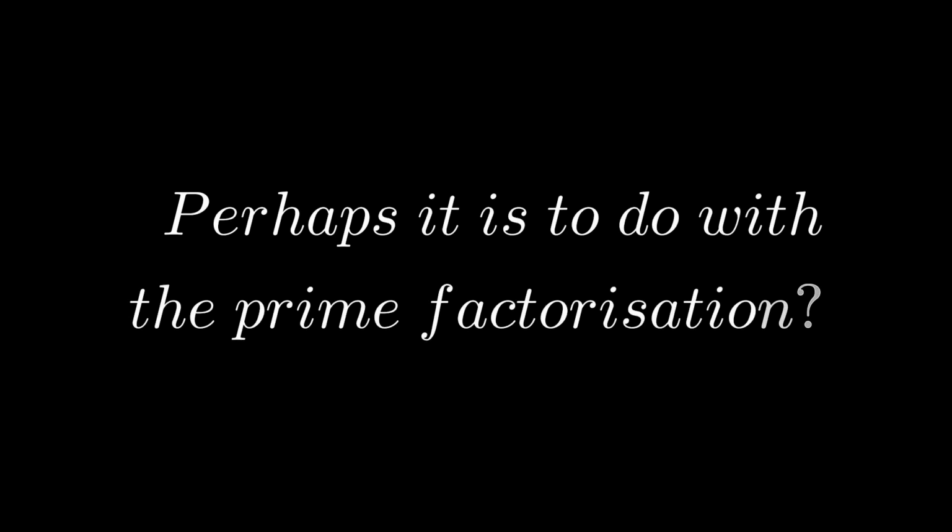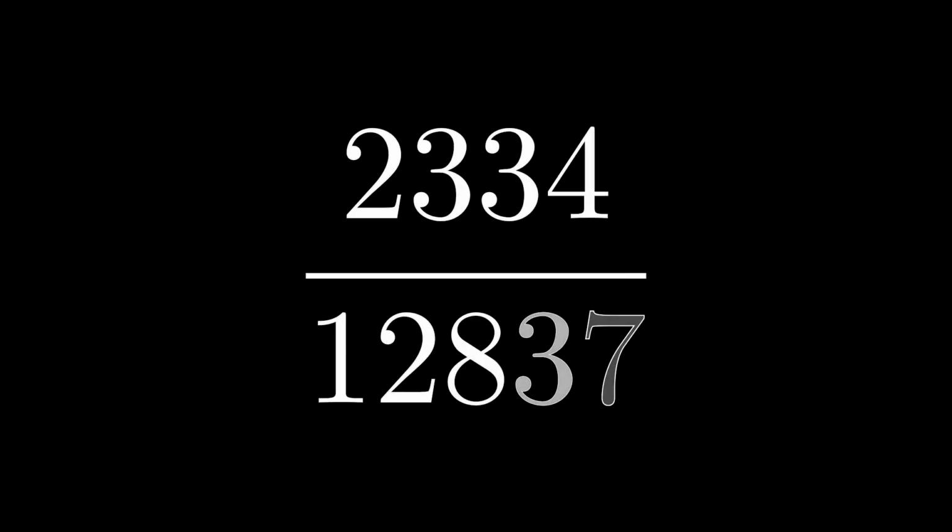What I do notice is that the prime factorization of both numerator and denominator tend to have a big jump in them, i.e. there's a bunch of smaller prime factors and then one which is much larger. We can see this in the prime factorizations of the original fraction.